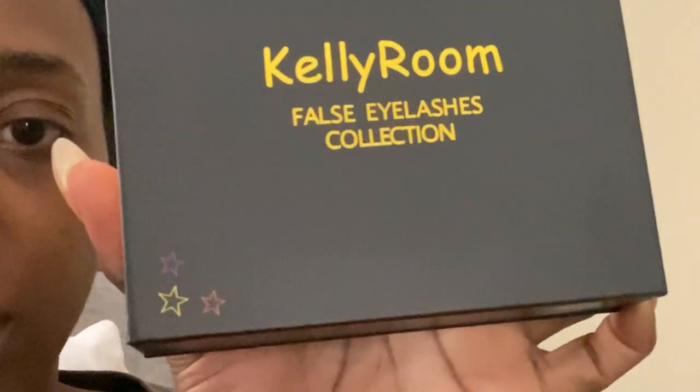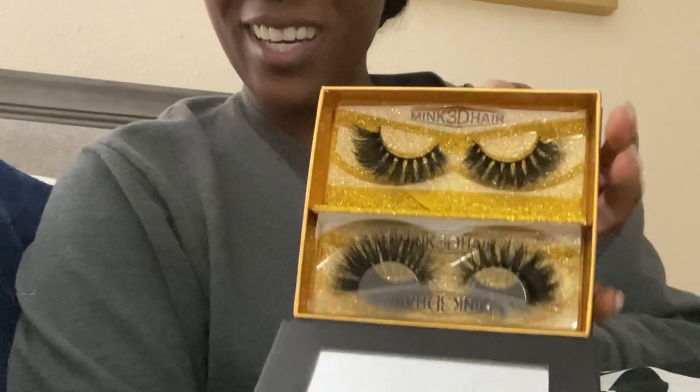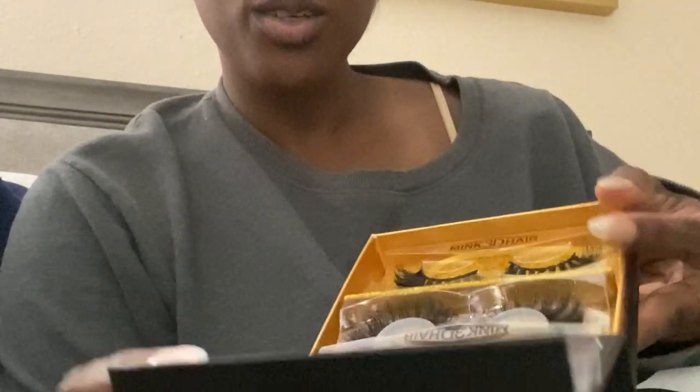I ordered these mink lashes. So this is the package that it came in. You see? I'm in bed. So how do you open this? Oh, wait. Don't break my nail. Okay. Oh, that's so cute.